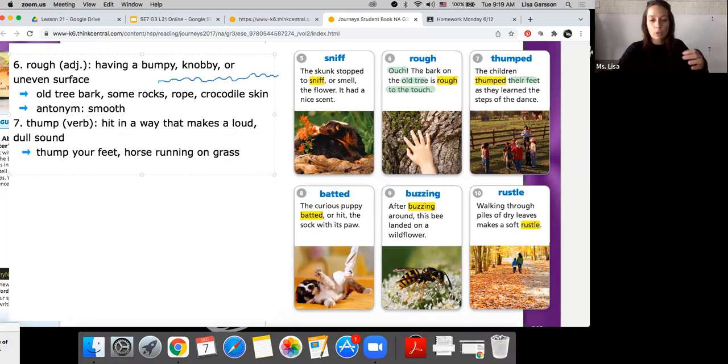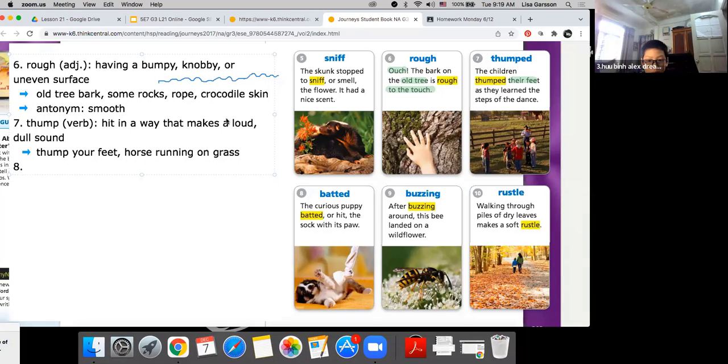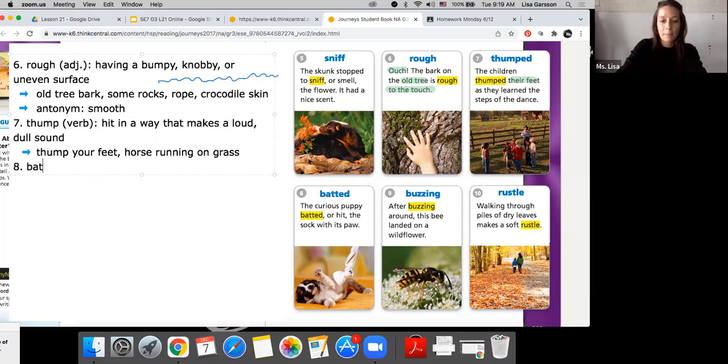So number 8, everyone, batted. What is our base word in the word batted? Alex, what's the base word? Bat. Can you spell bat? B-A-T. Bat, so we know it's a verb. And then you can also write, if you want, past tense, batted. Same for thump. It's a verb.